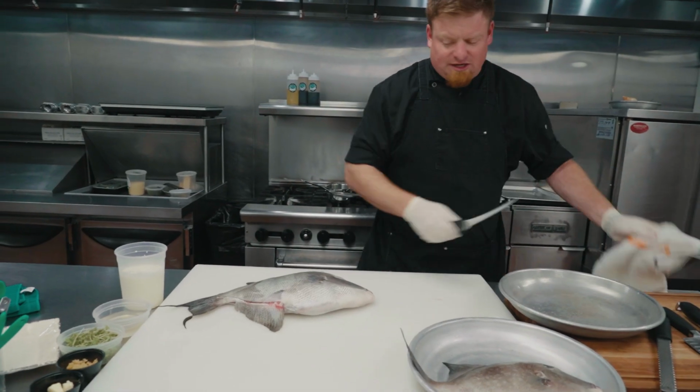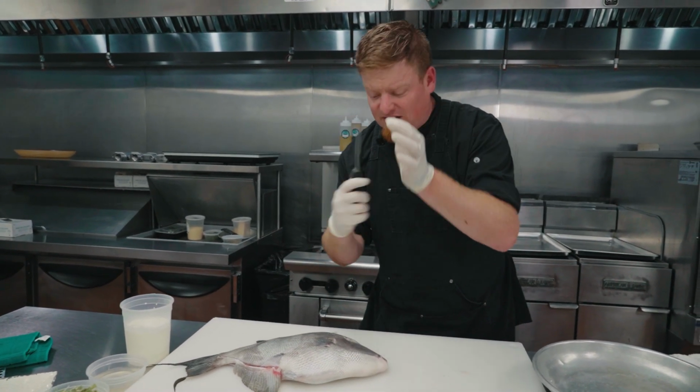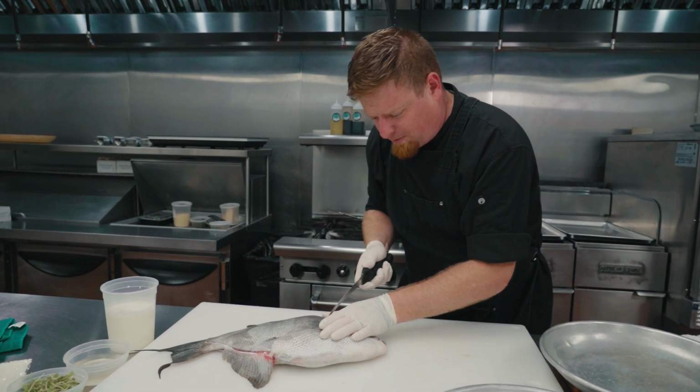Now this is why I like to use a nice curved fillet knife, especially when I'm using triggerfish. A nice sharp point, thin knife works really well, because the skin is so tough, we can't really saw through it this way. So we're gonna poke through right up here by the ear.